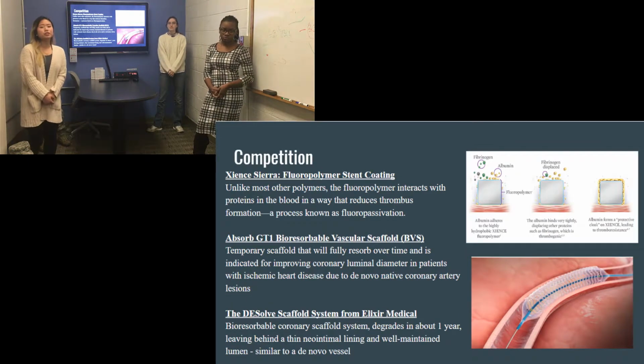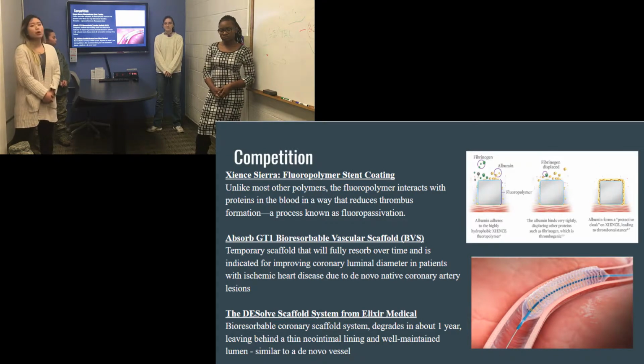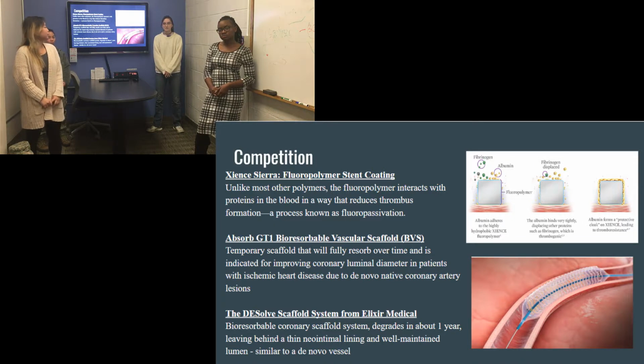This is our current competition. The first company we look at is called Science. They use a metal stent coated in a fluoropolymer layer, which has medication, and this is a combination metal and polymer stent. One of the issues with this company is that they have nothing in place to deal with restenosis, in addition to all the issues associated with normal metal stents.